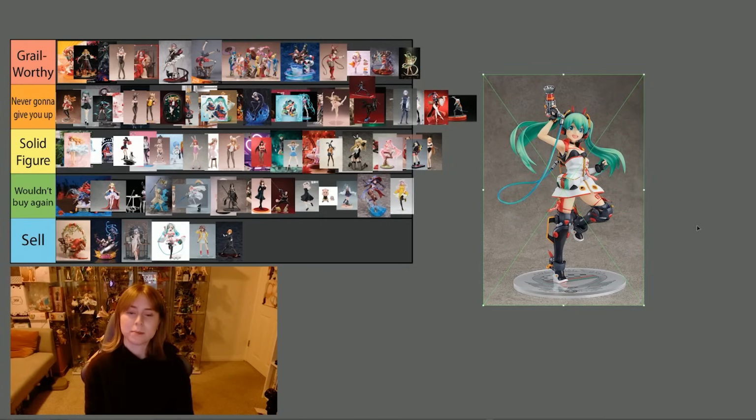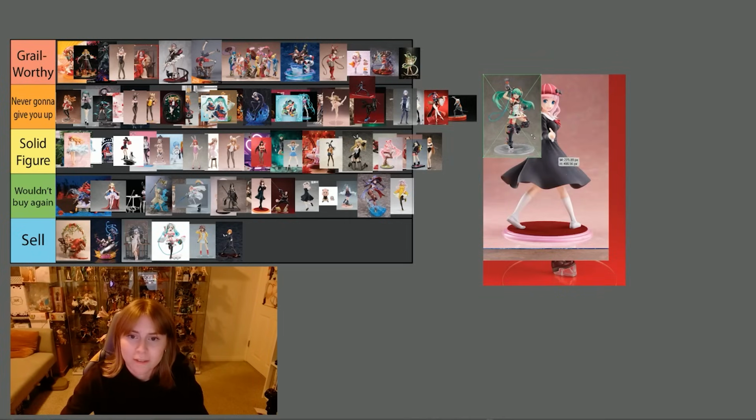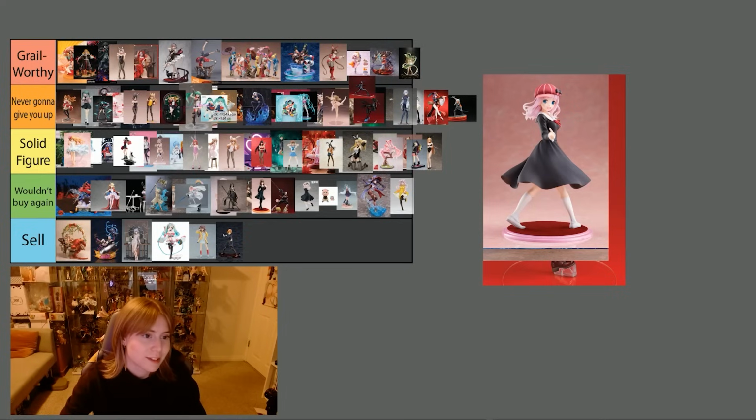I think this is our first Racing Miku we've seen. This is the 2020 Racing Miku. She was a Good Smile exclusive. She was kind of weird and was delayed for like a million years and just had an indefinite delay. But she eventually came out, and I snagged her off of the Good Smile International site, and I have no regrets. She is so cute. She's definitely a never gonna give you up. Love this figure so much.